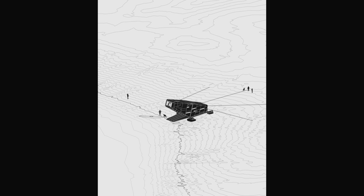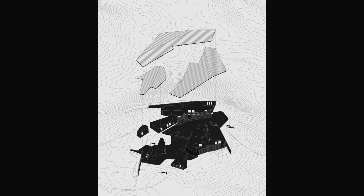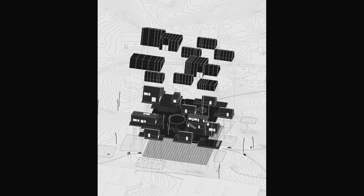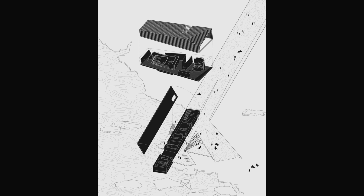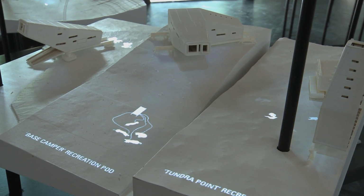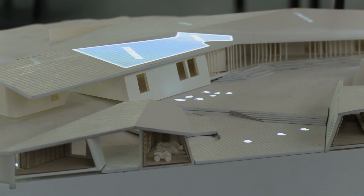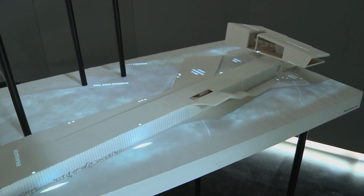And then Nunavut Futures is a set of 5 projects that were developed through a set of teams that always was a set of students working with an architect that is based in the north and a Nunavut organization. And the projects look at 5 themes: housing, recreation, health, education, and arts. And those projects are looking at the future role that architecture could play in the north.